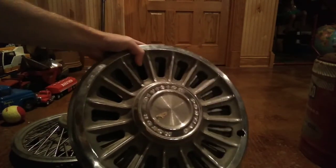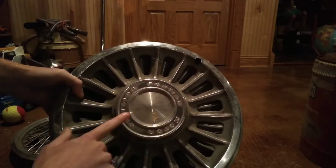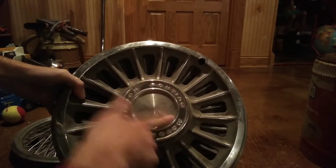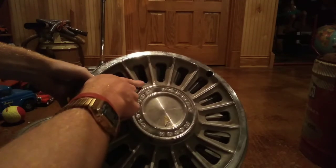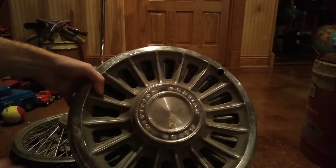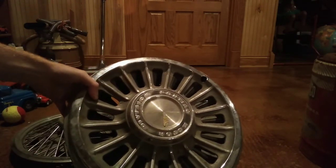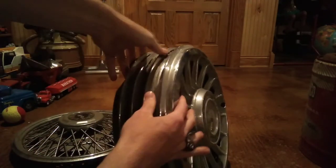Here's the top of them there. Pontiac Motor Division. They're dusty, as you can see, but I think once I clean them up, they'll be in really good shape. You can see they're painted gray between the chrome here. Like where these holes are, is painted gray. You can probably see it on the camera. There's a whole set of them there.